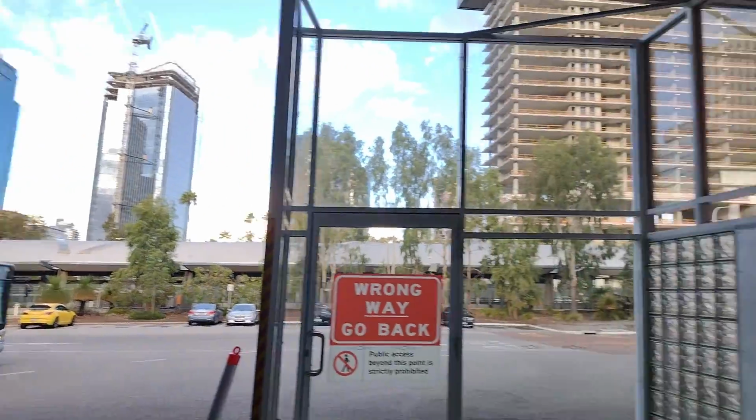Warning. Access beyond this point is prohibited.